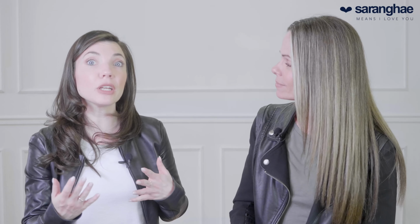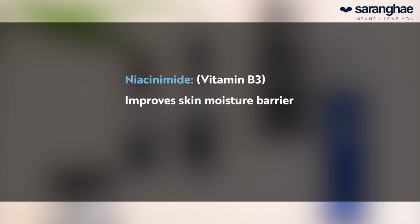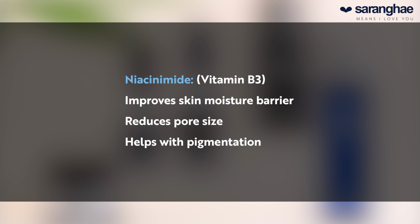Okay. Also an ingredient like niacinamide. Niacinamide is actually vitamin B3, and it helps to improve the skin's moisture barrier, so that'll help your skin to retain its natural hydration levels. Niacinamide is also very good for improving skin texture in terms of diminishing pore size and pigmentation as well.